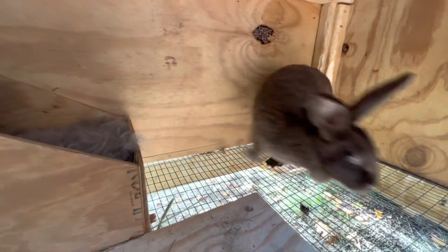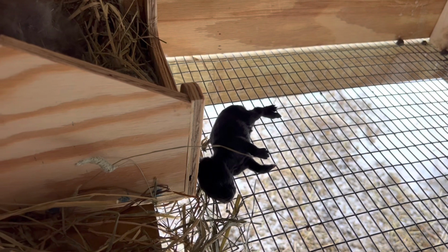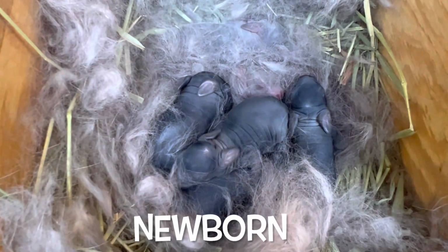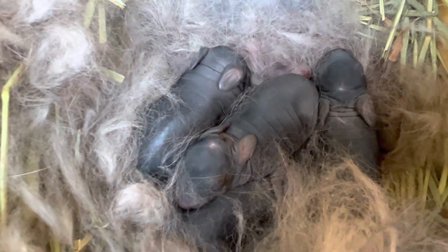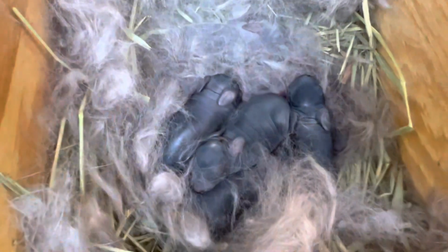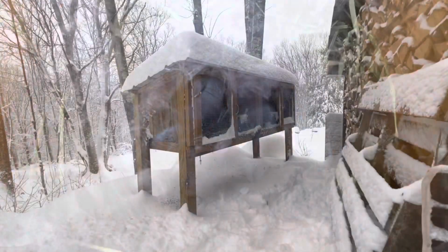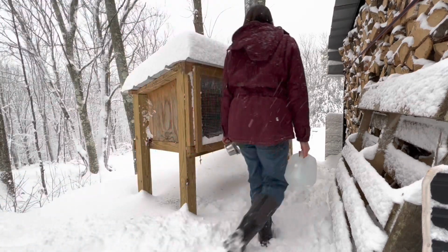Occasionally, a baby will fall out of the nest box. This usually happens when the doe is nursing them and one of the babies is still latched onto her when she hops out of the nest box. Does are not able to carry their babies around at all. So if you find a baby on the wire, you want to place it back in the nest box as soon as possible. This is very important in winter months because if the kits leave the nest too early, they are at risk of dying from exposure.